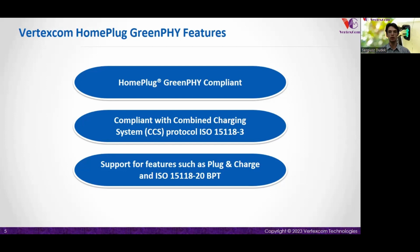CCS is implemented by nearly all leading electric car makers in Europe and the US. And also, as revealed by the title of this presentation, our chipsets support features such as plug and charge and ISO 15118-20, bidirectional power transfer, or BPT.